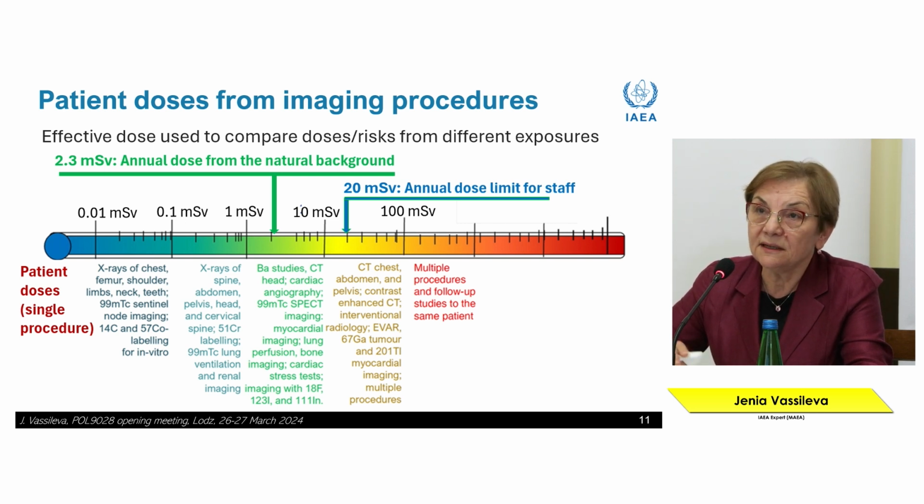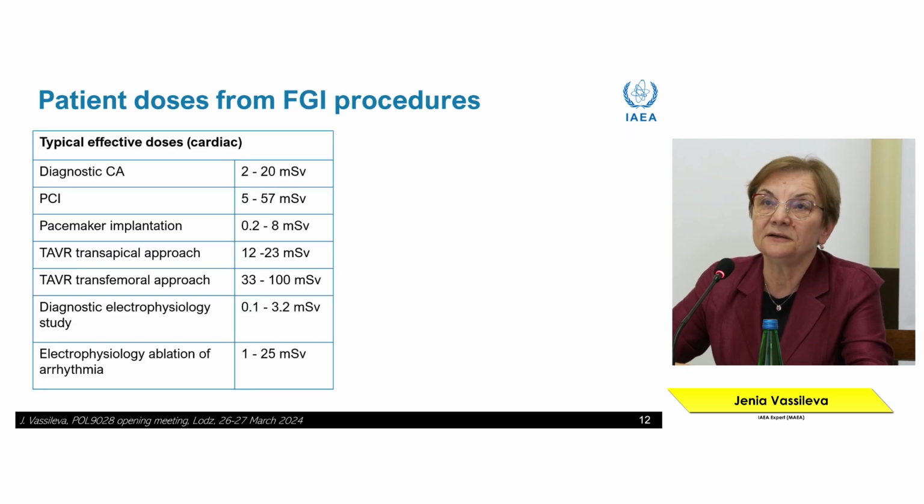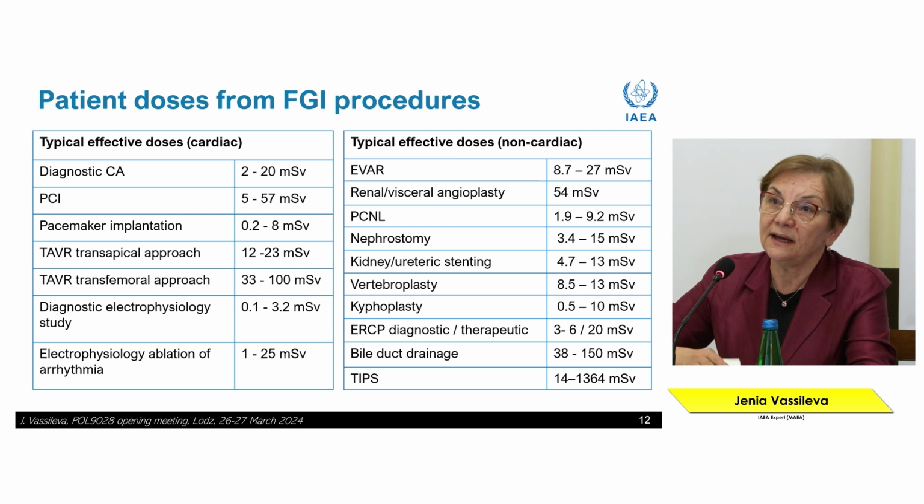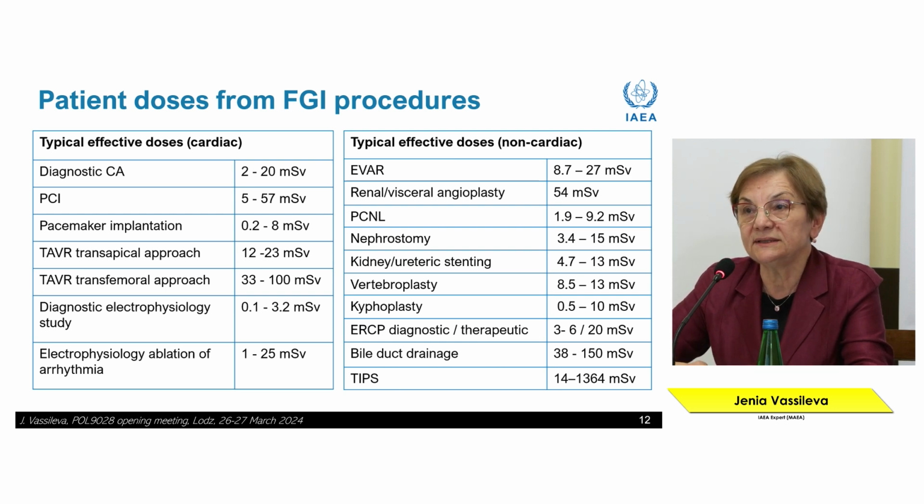But also from a single procedure, as we can see here, these are typical doses from fluoroscopy-guided procedures. These are, again, single doses from a single procedure, depending on if these are diagnostic or therapeutic. And you can see that doses can go not just above 100 millisievert, but even above 1,000 millisievert in some very complex procedures. These data are taken from various sources of published papers.